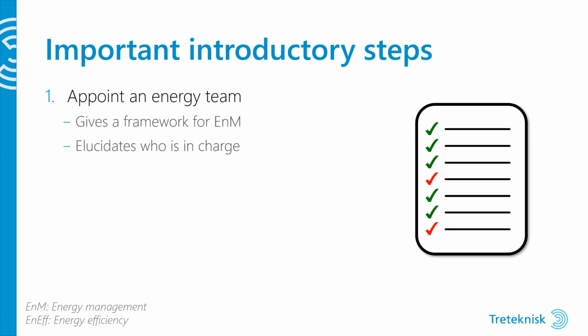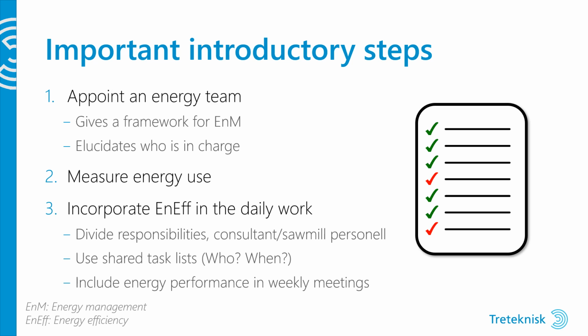So important introductory steps are: appoint an energy team. This gives a framework for energy management and it elucidates who is in charge. Start measuring the energy use and visualize it. Incorporate energy efficiency in the daily work. And here, if you introduce energy management as a consultant, it's very important to divide responsibilities between you as a consultant and what you expect from the sawmill personnel and what they can expect from you.